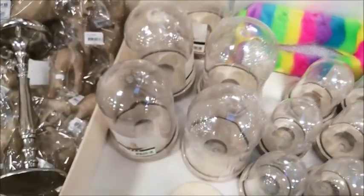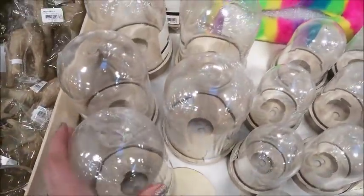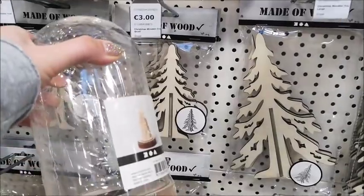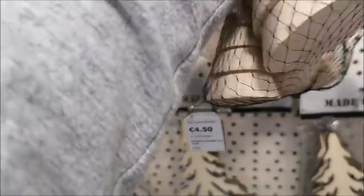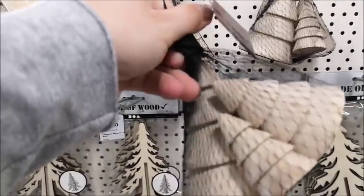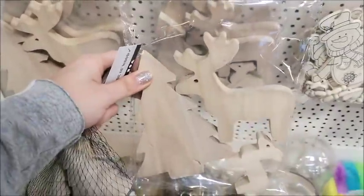Oh, I like that dome thing. Oh, I'm taking this. Wow. Are they suggesting to do it together, is it? Make one inside this one? I'm not too sure. Oh, I love this as well, though. Those Christmassy things. I'm taking that. They're so cute. They are so, so cute. Okay, these are going. This set is going with me as well.